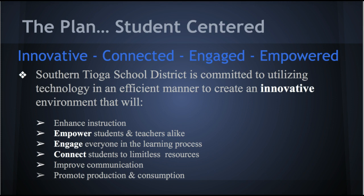The Southern Tioga School District is committed to using technology to create an innovative environment, one that is student-centered, and it will empower students and teachers alike, engage everyone in the learning process, and connect students to limitless resources.